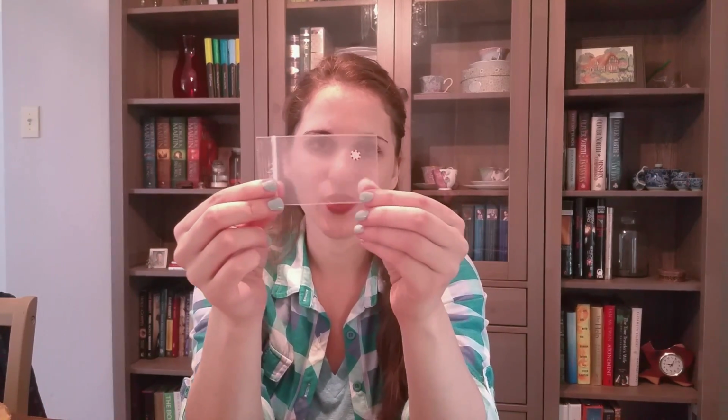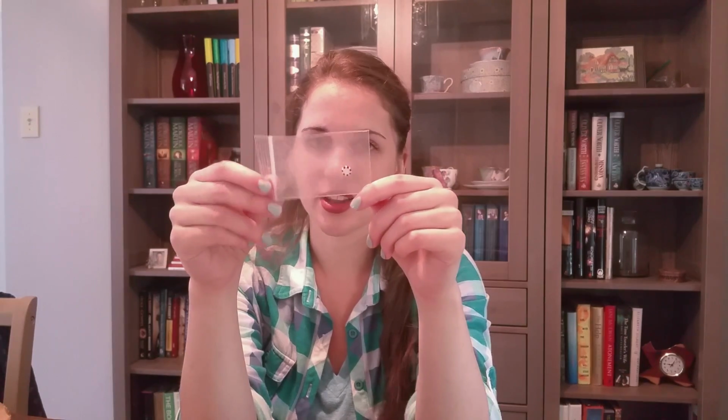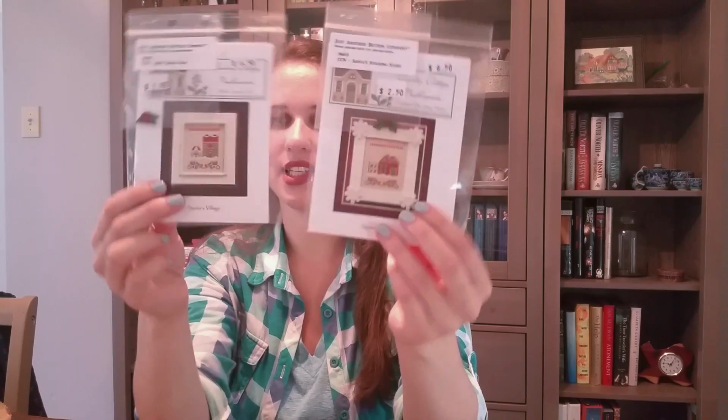I also bought this button, which is for Gingerbread Village. I already have one of these. It goes on one of the houses in the top row. I think it's the second house in. And I changed the design because I thought I would like it better to have 2 of these tiny buttons on there instead of just the one. It was going to be more symmetrical. I will show you when I finally do stitch this on. But I needed this in order to be able to fully finish Gingerbread Village, so I went ahead and bought that too. I also bought 2, I think this might be the last 2 Santa's Village houses that I did not have yet.